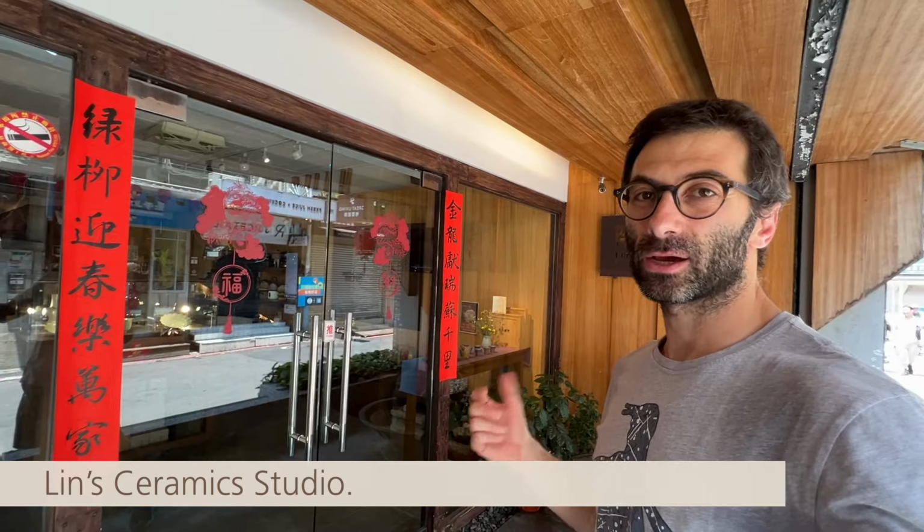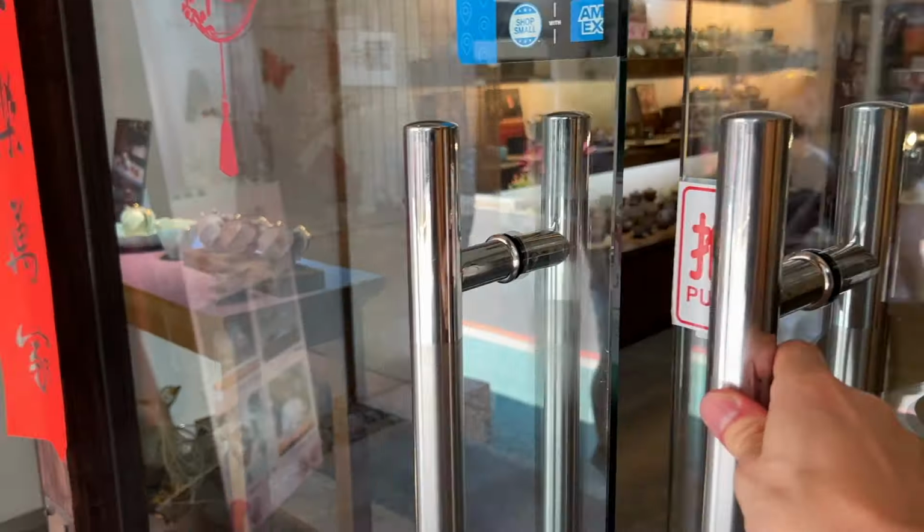Just arrived at Lin Ceramic Studio, an iconic teaware brand in Taiwan. Let's have a look inside.